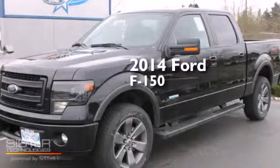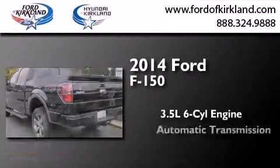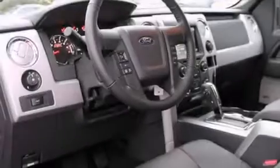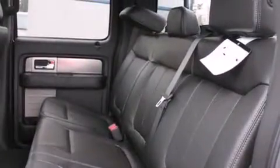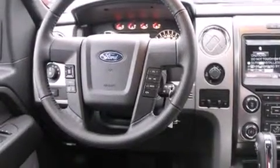This is a brand new 2014 Ford F-150. It has a 3.5-liter six-cylinder engine, an automatic transmission, and the added safety and control of four-wheel drive. Its top features include a navigation system, Bluetooth cell phone integration, a sunroof, heated seats, satellite radio, a double wishbone independent front suspension, a locking rear differential, aluminum wheels, and traction control and stability control systems.